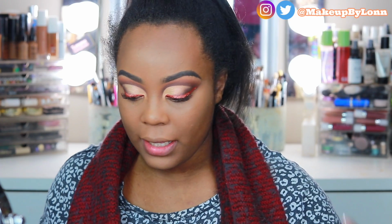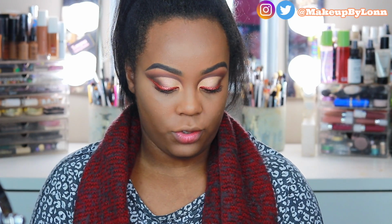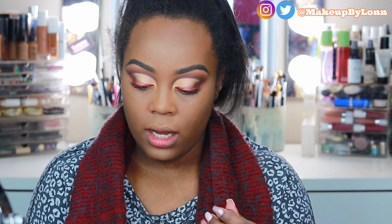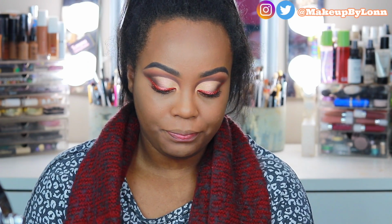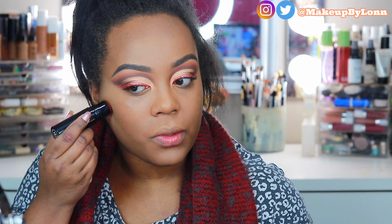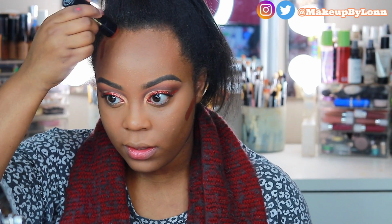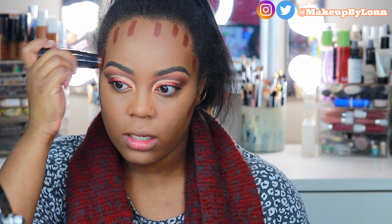Okay, so I went ahead and applied my ColourPop No Filter Concealer because it's the concealer that I'm going to use, but I wanted to cream contour, and I think I might use Espresso because I think Chocolate Dipped, which I love that name, is going to be a little too deep and dark. So I'm going to use Espresso and do a little cream contouring, which I haven't done in a long time, so do not judge me.